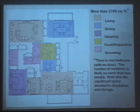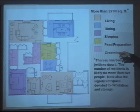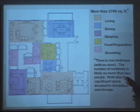Here's my analysis. Simple as it can be. 2,700 square feet, approximately, based on a 3-foot door, and then, of course it didn't have a scale. And this is how the space portions out. So we have living, this pale peach color, dining is the blue, sleeping is the lavender, food preparation is the golden, and the grooming is the pink. And I left all of the circulation and storage out. They didn't even count them, but look how much there is. If we calculated that, it would be a huge percentage, right?